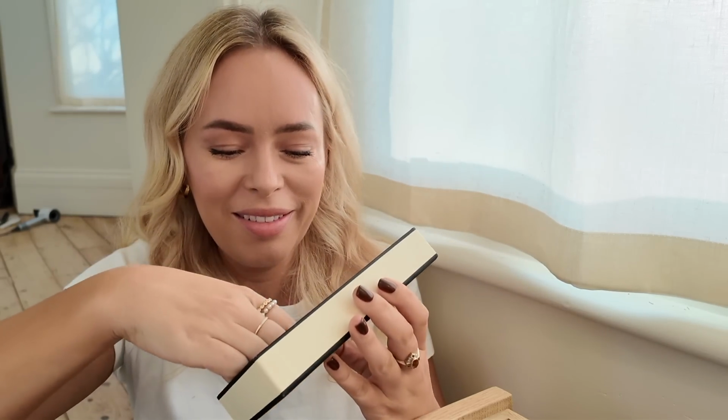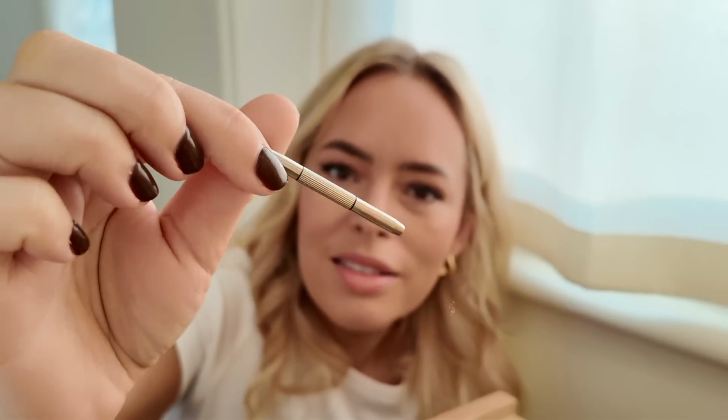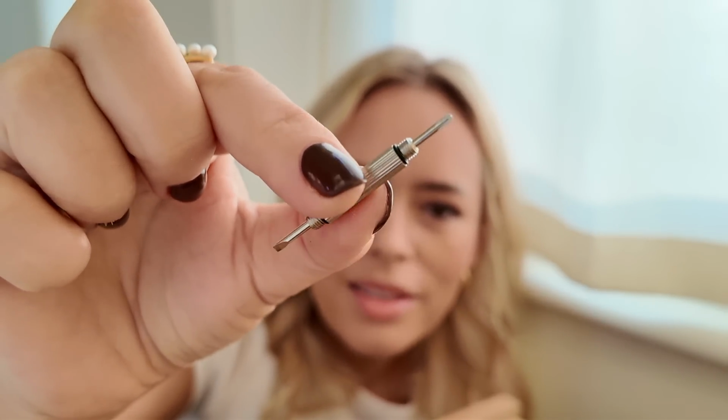I have no idea what this is. This is an old Jo Malone lid that's full of crap. And then, what on earth is this? It's a little silver, what is this? I am so perplexed as to what this is. If any of you know what this is, comment down below because I have no idea. And my general rule is that if I have no idea what it is and I haven't used it in the last year, it should go. But if I bin that and then you all tell me it's something really important, I'm going to be in trouble.